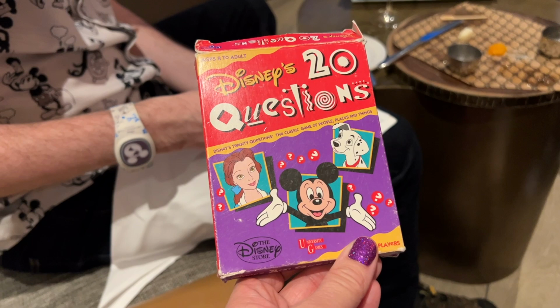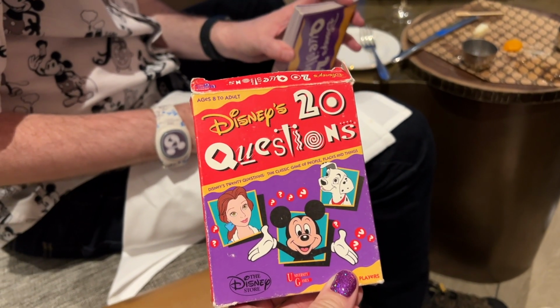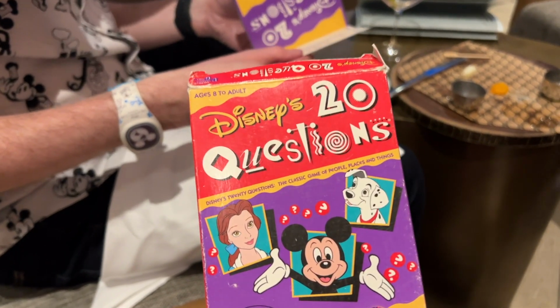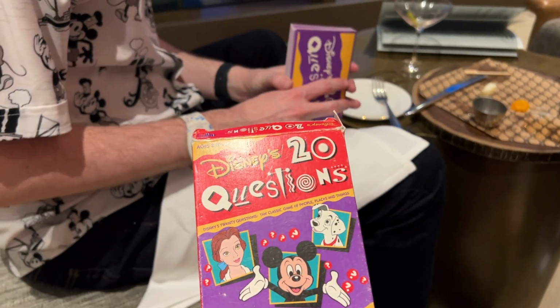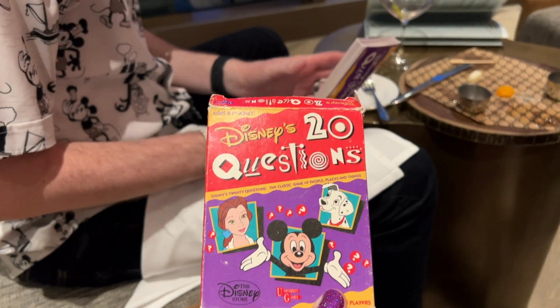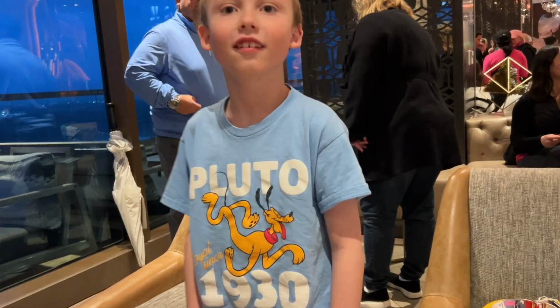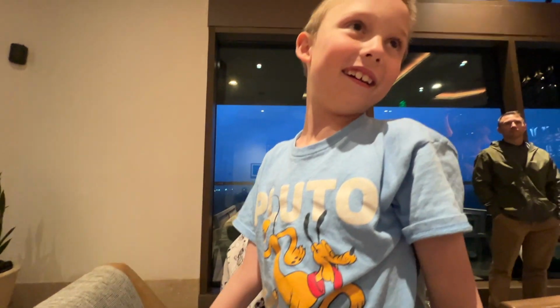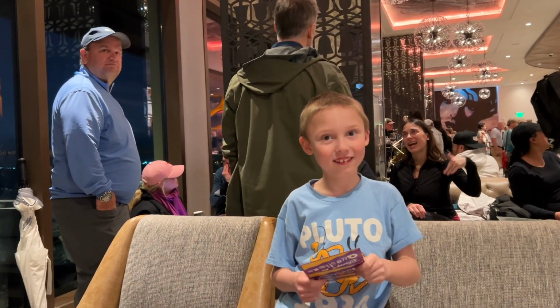It looks delicious. Before we left on this trip, we were digging through some old boxes in the basement. Ancient. And I'm not ancient. And we found this Disney's 20 Questions game from 1992, from when I was a kid, and so we are playing some Disney 20 Questions. Wally, what happened? You just schooled Daddy, didn't you? It's because Mommy sang Cruella's song to him. You would have won anyway, right? No matter what. All right, let's see if Mommy can beat you this time, okay? Mommy's pretty good at this. Wally, are you gonna beat me?